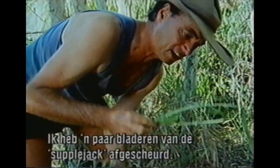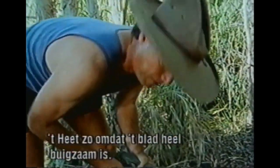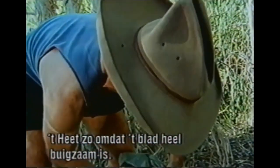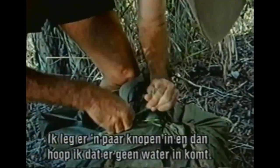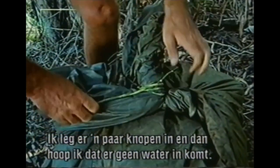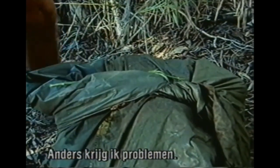Yeah, there's that supplejack. I ripped a few of the leaves off there. It's called supplejack because it's very supple. Just like this. Line up a bit of a knot. And hopefully, this will turn out to be waterproof. I'm in trouble if it's not.